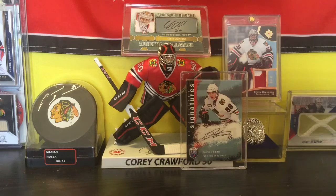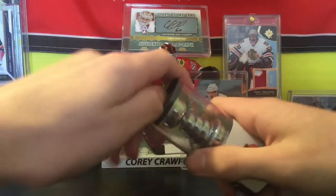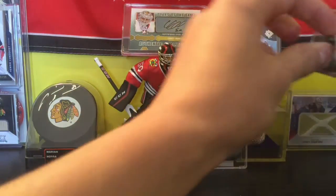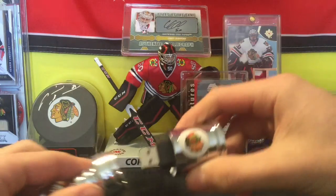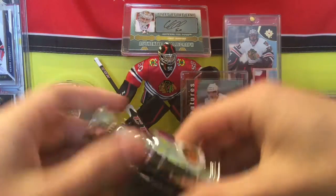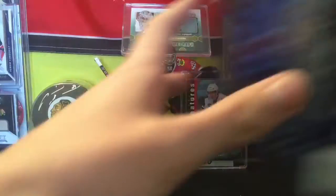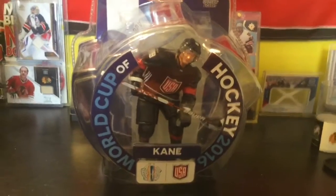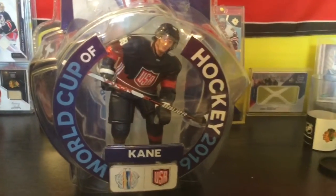I bought a lot of things. I bought first a little Stanley Cup, a USB cup. Look at this little USB cup, really cool. I'm gonna put it in decoration here. I got a Patrick Kane. I'm gonna show you Patrick Kane World Cup of Hockey figurine. I'm gonna open that in a second.